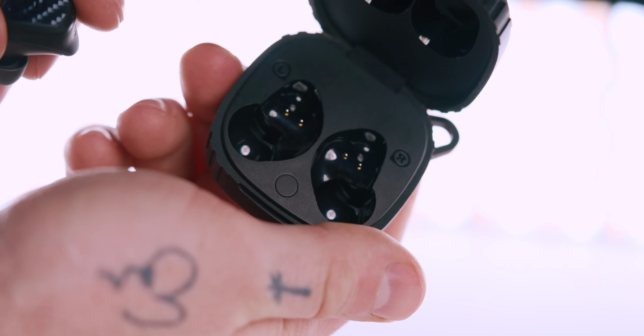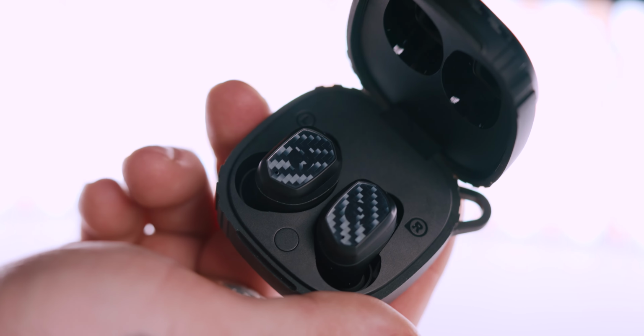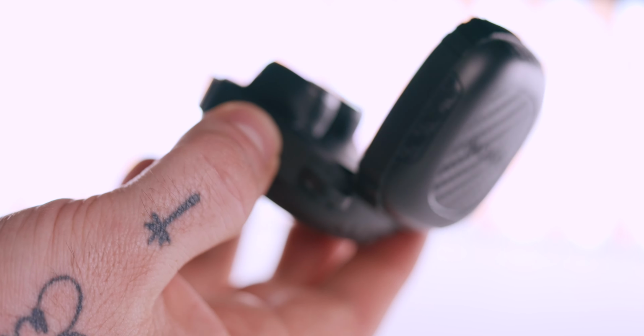Next, let's talk about battery life. This one's got a pretty large capacity battery. They offer 90 hours of battery life in this, which is a huge boost over the everyday earbuds, which offer only 32 hours of battery life. They also include this nice charging case with the earbuds, which keeps them not only safe, but always charged up. Now, let's take a look at the earbuds themselves.